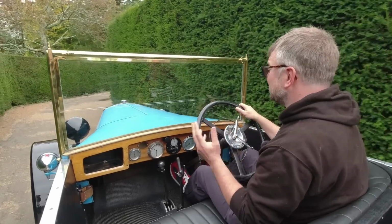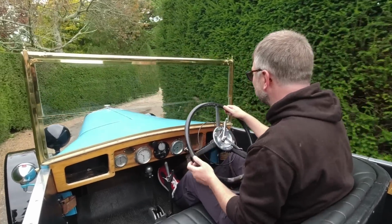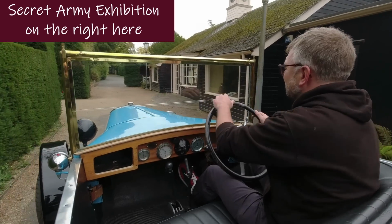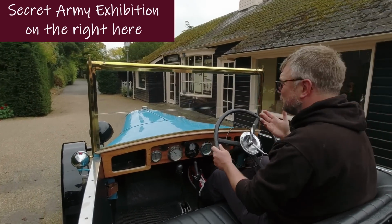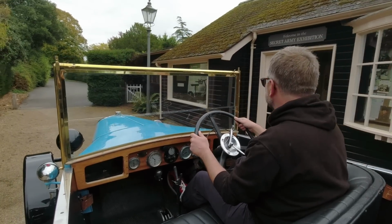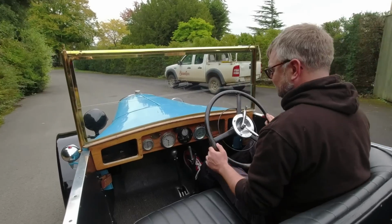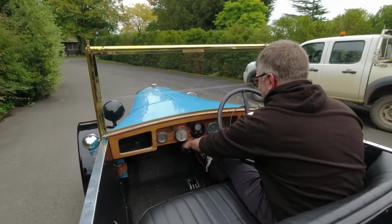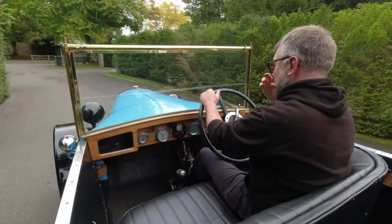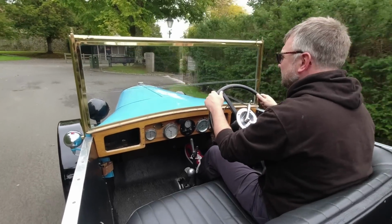And this car has seen lots of use at this museum for a very long time. It's often used for school visits, so if schools visit, they can often go out for a ride in this magnificent vehicle. We can go a bit faster and up to second. Double the clutch. And there we go, second gear is achieved.